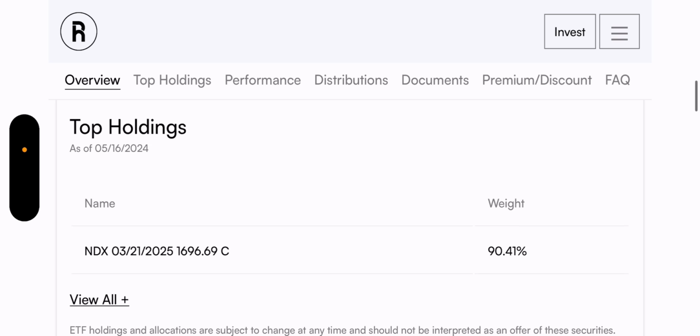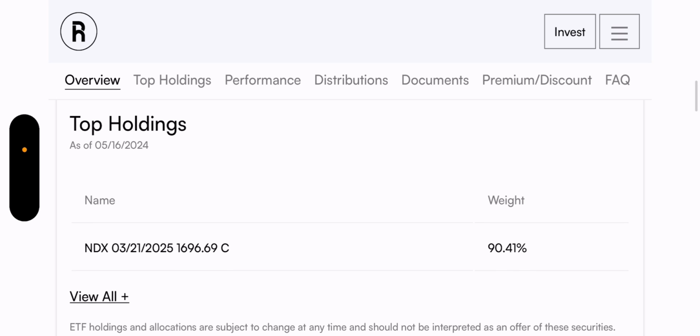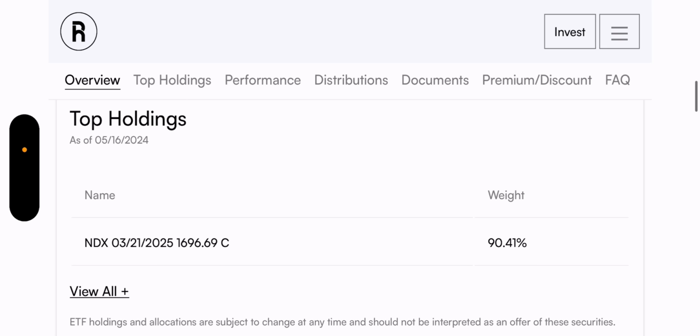Here are their holdings. Now, here's the cool thing. Zero DTE, guess what? They sell covered calls in the morning and they close them at night. So that's true zero DTE. It's not even a full day. So when you look at the overnight holdings, you won't see what they're doing, which sucks, but at the same time, it's pretty awesome.